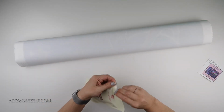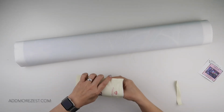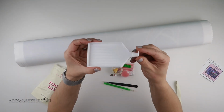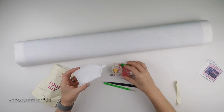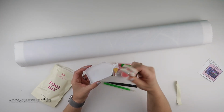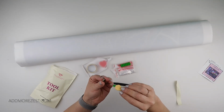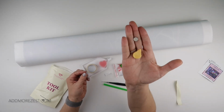So we do get the Diamond Art Club toolkit in this one. This is one of their newer toolkits. So, well, that is actually empty. So we get the tray with the little stopper that they do. You get some washi tape. This one says love on it. You get the wax. You do get a cover minder. However, mine doesn't have the magnets stuck on it anymore.